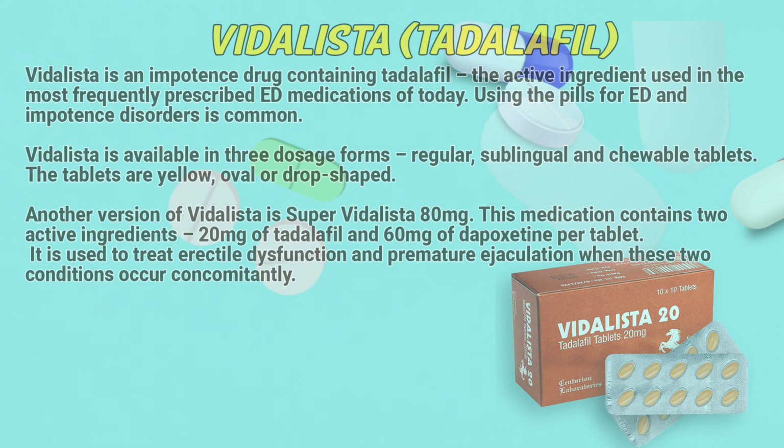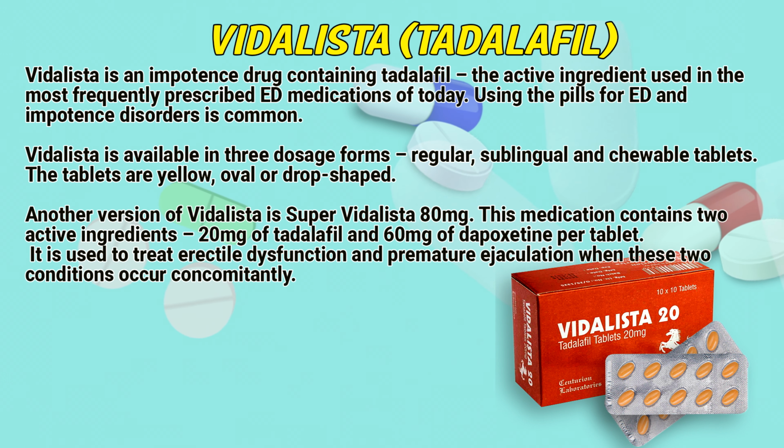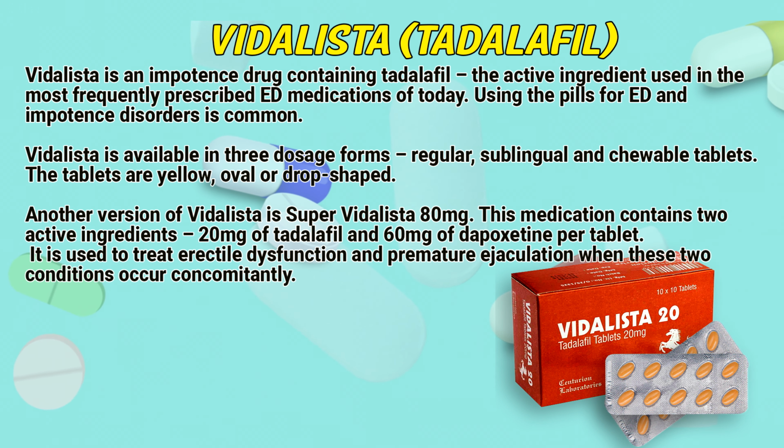Vidalista is an impotence drug containing tadalafil, the active ingredient used in the most frequently prescribed erectile dysfunction medications of today. Using the pills for erectile dysfunction and impotence disorders is common. Vidalista is available in 3 dosage forms: regular, sublingual, and chewable tablets. The tablets are yellow, oval, or drop-shaped.